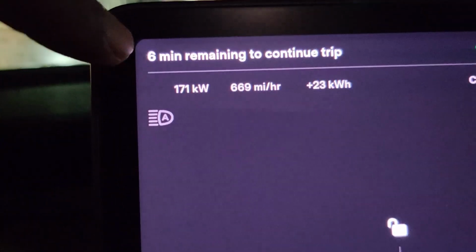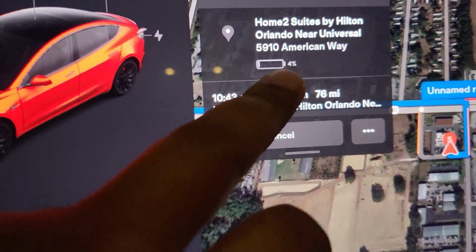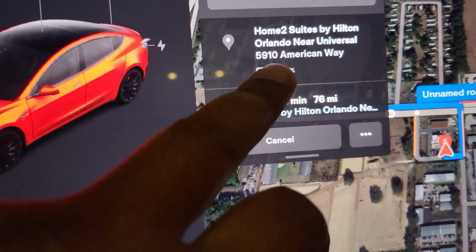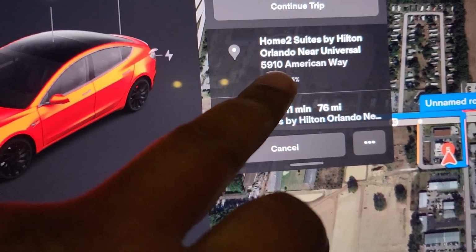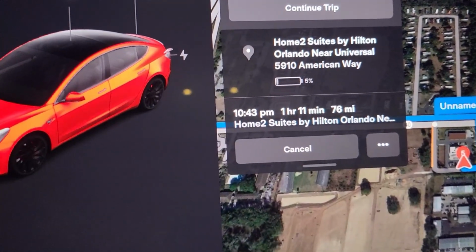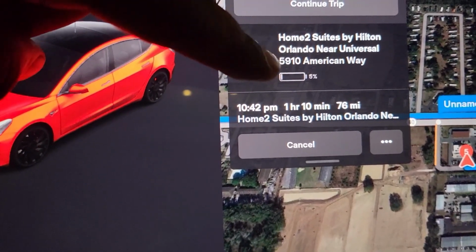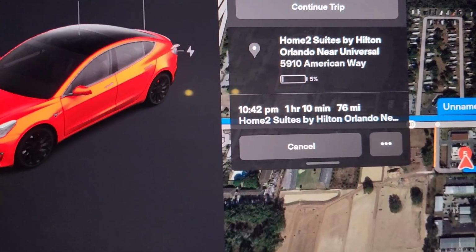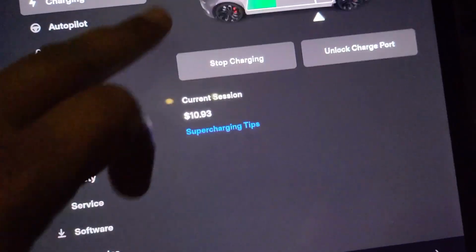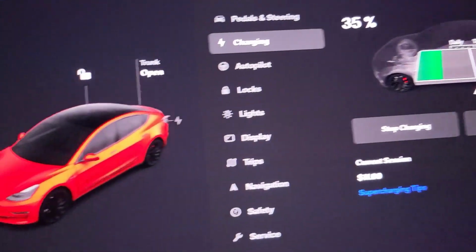But it says 6 minutes remaining to continue trip. It says we'll get to the hotel with, let's see, 5%. So what I'm gonna do is charge it a little bit more, make sure we're at like, I don't know, maybe I'll charge up to 80, or 70% if I can.